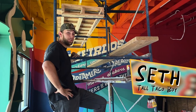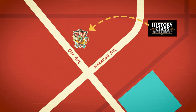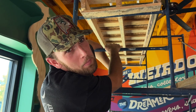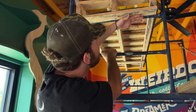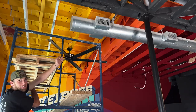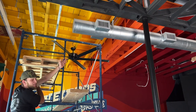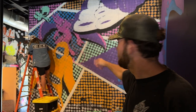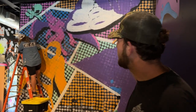I'm just hanging out over here at the future home of El Weirdo, just down the street from History Class Brewing Company. So, we've been busy. A lot of painting. If you look up, isn't that neat and pretty? So, we got JD knocking out the arcade wall now. We got a bunch of monsters. We got even Sasquatch. I love it. He's like a distant cousin to me.